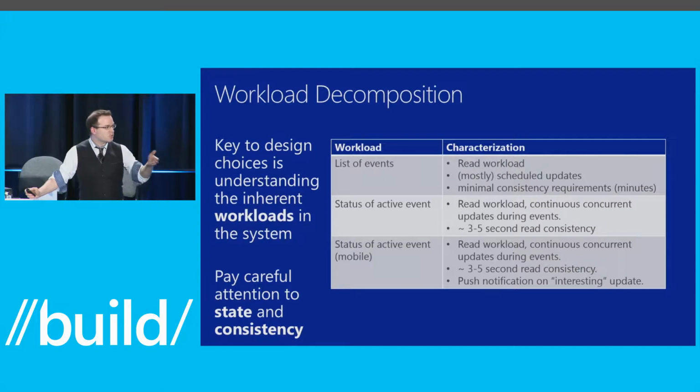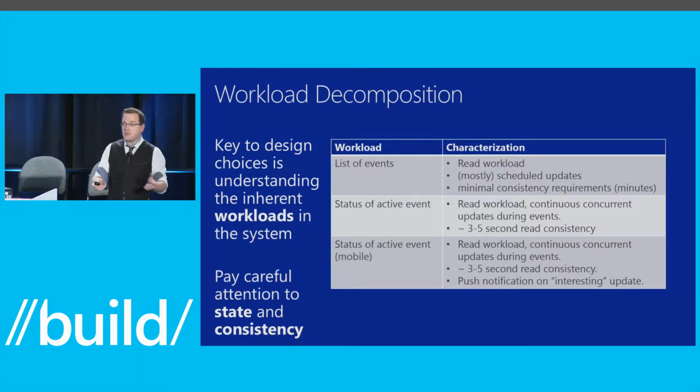You're going to update your schedule once every now and then. In fact, for many sports events, you know the schedule 6 months in advance, and it's not changing outside of an exceptional event. So this is a minimal consistency requirement. If it takes minutes for the data updates to flow through the system, that's okay. So there's a certain range of options we can use there.